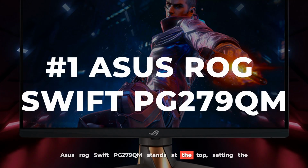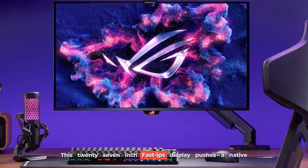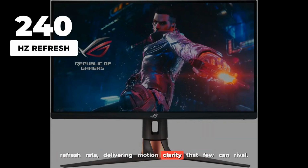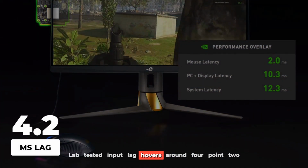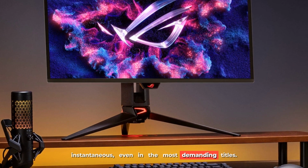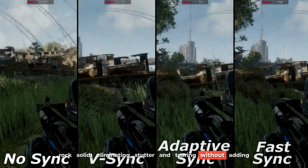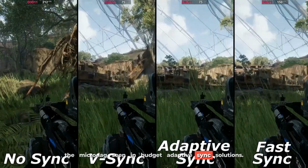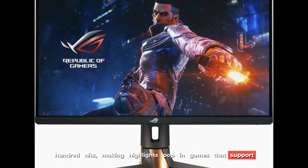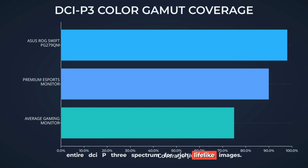Asus ROG Swift PG279QM stands at the top, setting the benchmark for esports performance in 2026. This 27-inch fast IPS display pushes a native 1440p resolution with a blistering 240Hz refresh rate, delivering motion clarity that few can rival. Lab-tested input lag hovers around 4.2 milliseconds, fast enough that every click and flick feels instantaneous, even in the most demanding titles. Hardware G-Sync support ensures variable refresh rates stay rock solid, eliminating stutter and tearing without adding the micro-lag seen in budget adaptive sync solutions. HDR 600 certification brings peak brightness close to 600 nits, making highlights pop in games that support true HDR, while the wide color gamut covers nearly the entire DCI P3 spectrum for rich, lifelike images.